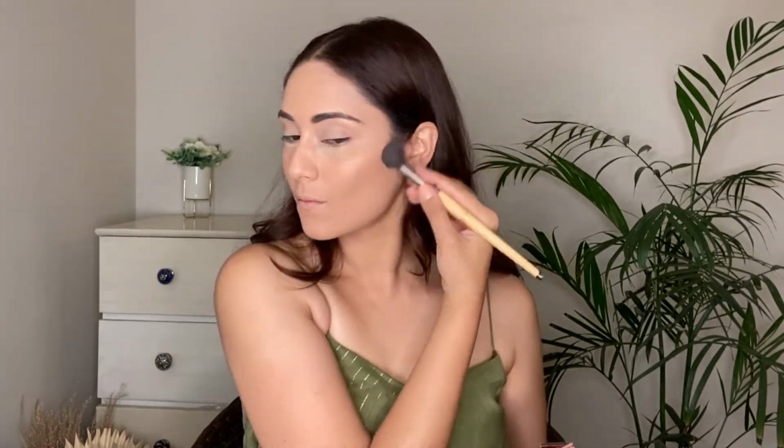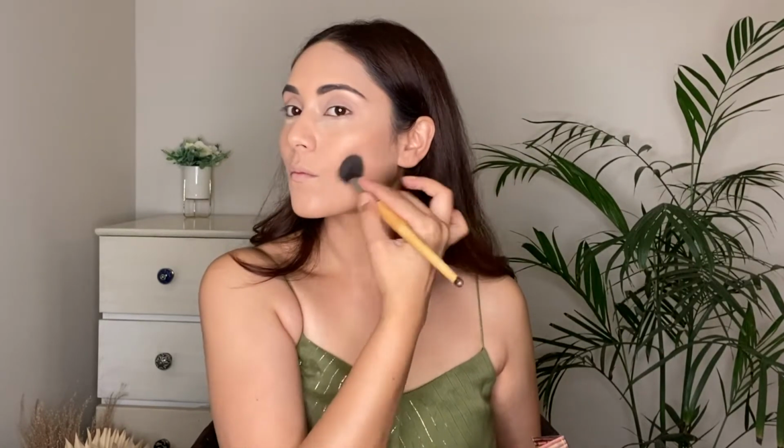Now my favorite bronzer of all time, this one is from Benefit. The shade is called Huda, and I use this to contour my face. I absolutely love this bronzer. It's just a perfect shade for my skin.